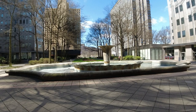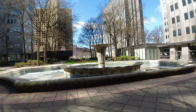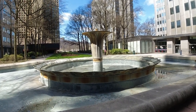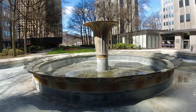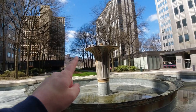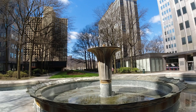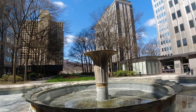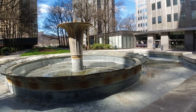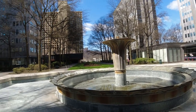So, let's focus on the task at hand, and that is showing that this fountain, as impressive as it looks, is not operational. Now, there is some water in it. Looks like probably from rain, but by no means is it working. But from the looks of it, it's almost like a flower-shaped design to it, or like a teacup almost. And from what I've seen, I believe it shoots pretty high, and it's got the pool here and then an outer pool here. So it is a good size fountain, but yet again, Pittsburgh is not working with me today.